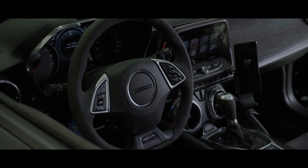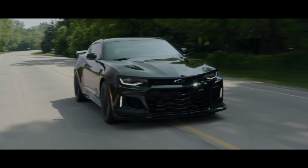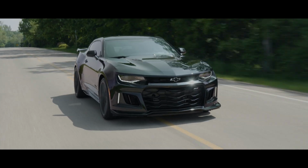And my dad always had his friends with the Z28s back then and the Mustangs. And one of my buddies had a Camaro Z28, and that thing just was amazing. And today, like I said, I found this Gen 6 and I thought it was a perfect car.